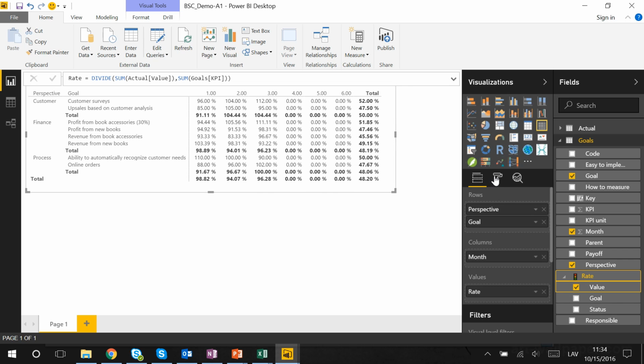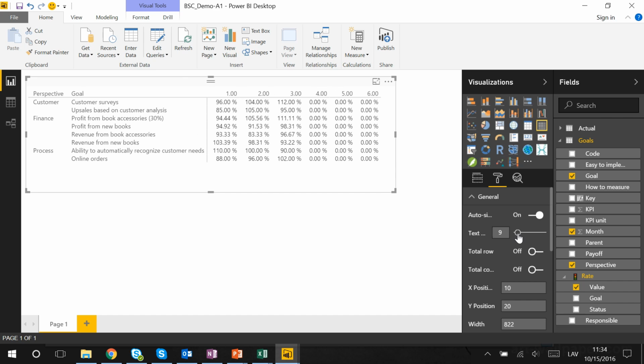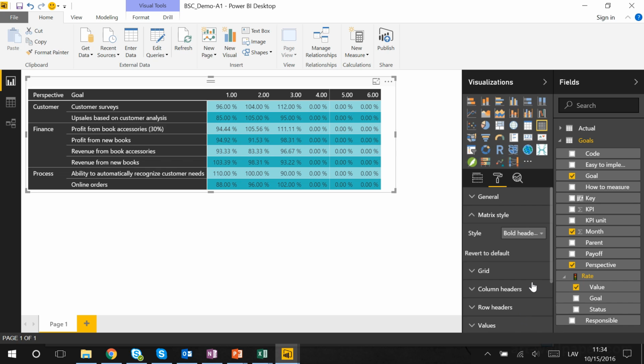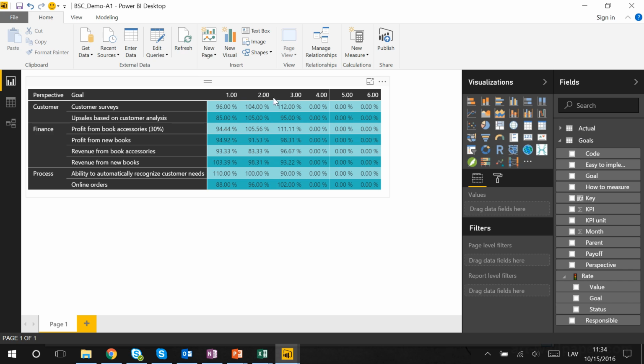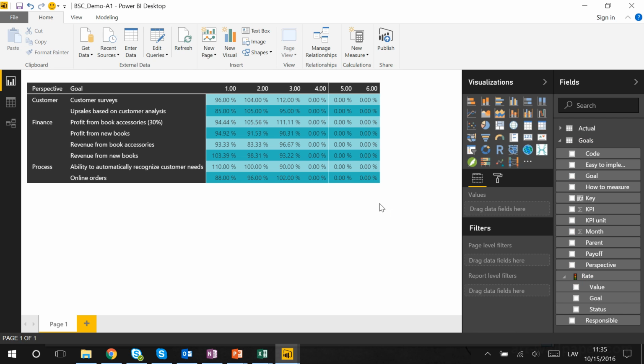It looks similar. Let's format a little bit. First at columns we will remove totals from both columns, and we'll enlarge it a little bit, and we will put a matrix style like bold and flash. So we'll have this kind of nice table here. It's not conditional yet. We can't put conditional formatting on top of a pivot table. It is possible on the simple tables in Power BI, but I hope soon we will also have the possibility to put conditional formatting on top of this pivot table.